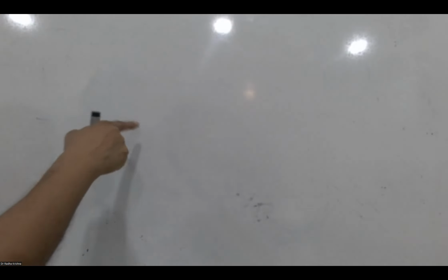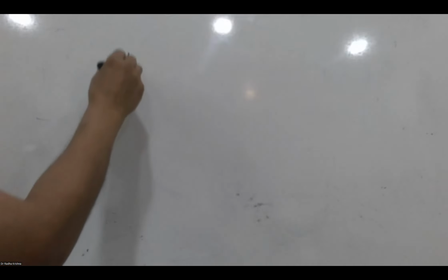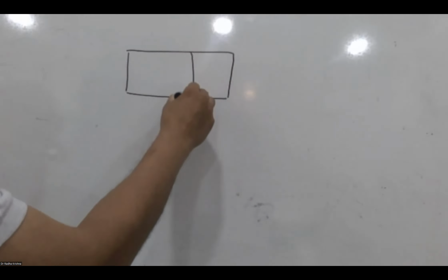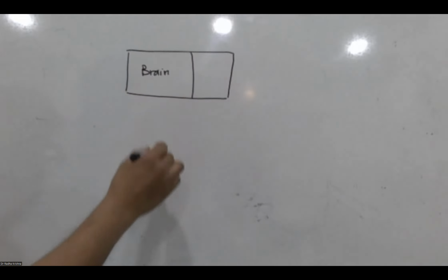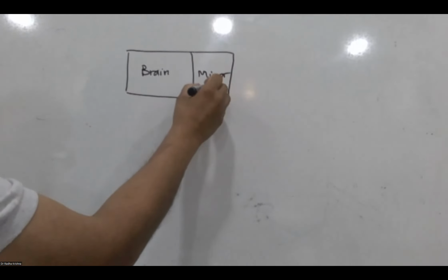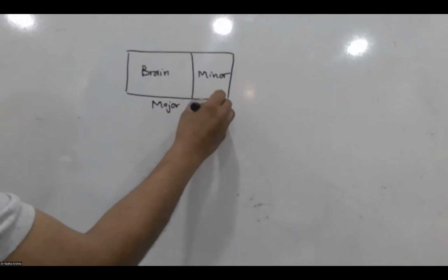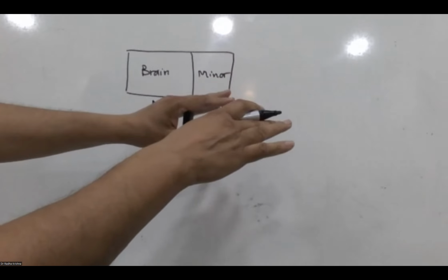What is the major framework? Let's say a patient comes with tremors, like I posted today. Where are the tremors coming from? The tremors are coming from the brain. So when you divide the diseases, the main framework is the brain. This is the main framework, this is a minor framework. So as the patient shows me tremors, where do you think the tremors are coming from?